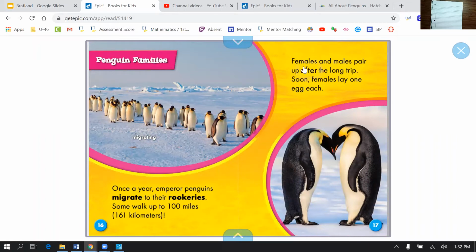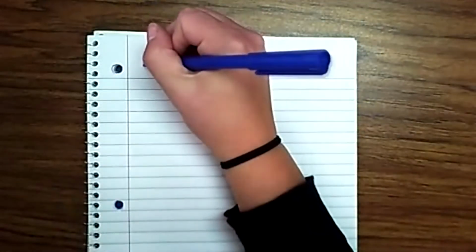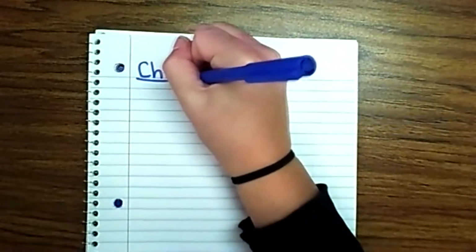Starting up here. Female and male pair up after the long trip. Soon, females lay 1 egg each. Males keep the egg warm while the females leave to find food. Chicks hatch from the egg 2 months later. Then the female returns to help take care of the chicks. Oh, are you stopping me? Did we figure out what baby penguins are called? Yeah, they're called chicks. So let's write chicks. C-H-I-C-K-S. Chicks, and underline it.